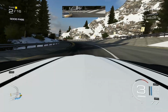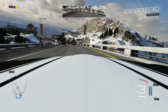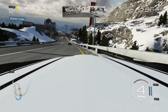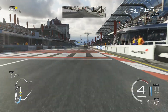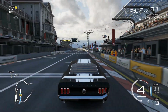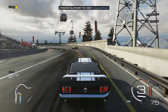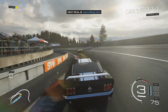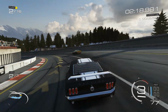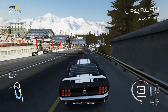Let's look outside a bit actually. Oh, the bonnet cam. Oh, I can hear the engine here. Oh my god. That beauty. Look at that. You can see how bad I'm actually steering here. Oh god. I thought the guy in front made a mistake and I went with him.